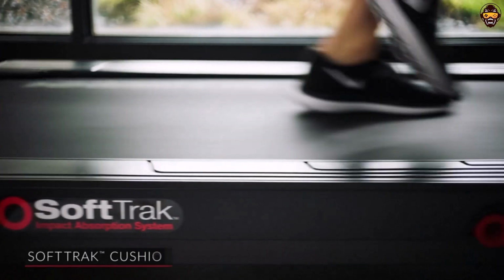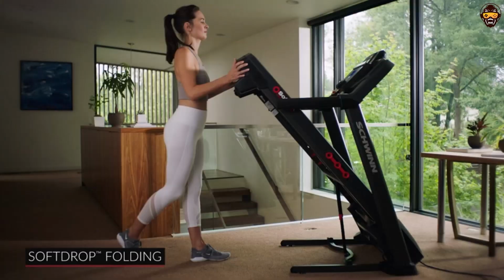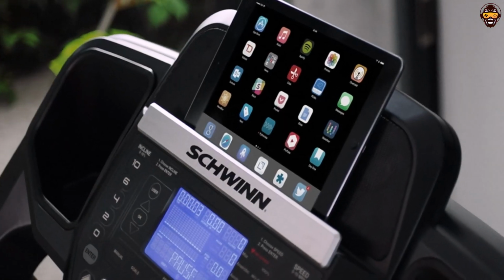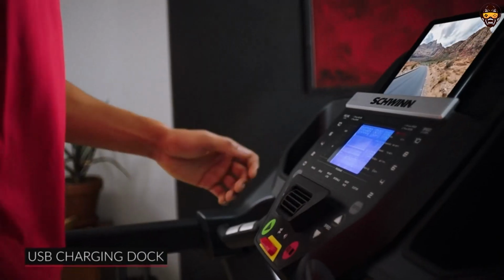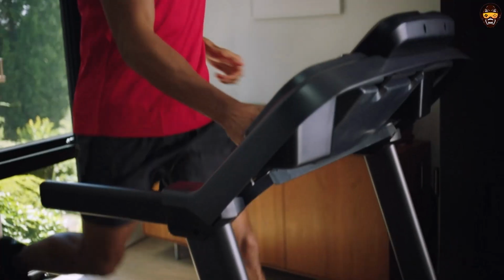The blue backlit LCD display offers 16 built-in workout programs, as well as 2 user profiles for customized training sessions. Plus, you can explore destinations around the world with its Explore the World subscription, which automatically adjusts to your speed as you explore different global routes.